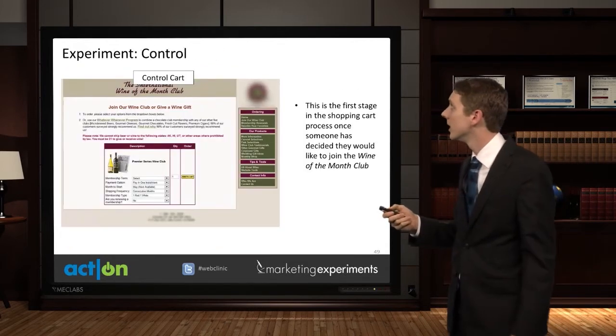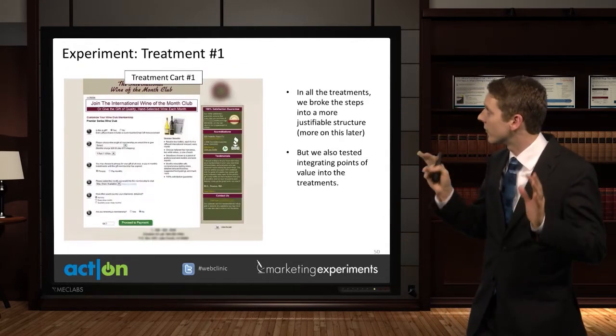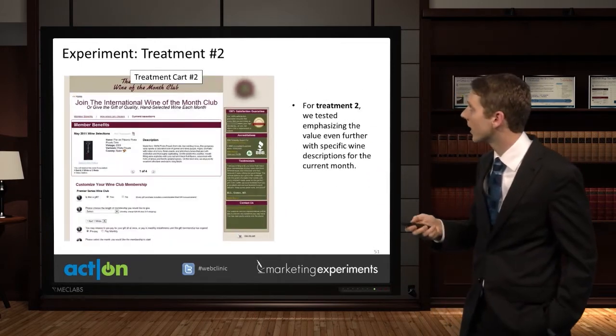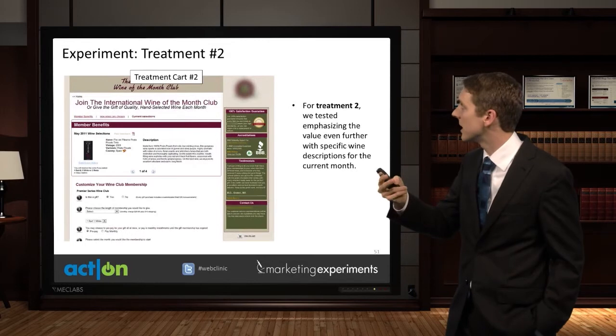So let me just go back through those. The first, the control, there's not much value. Treatment 1, a little bit of value on the right-hand side. Treatment 2, we're amping the value up even further.